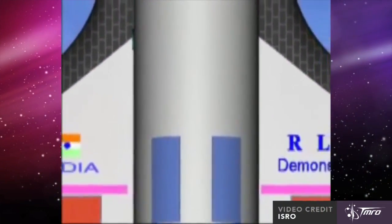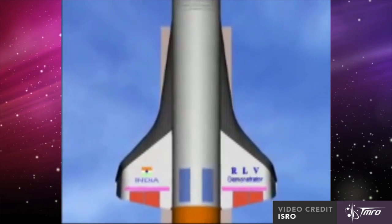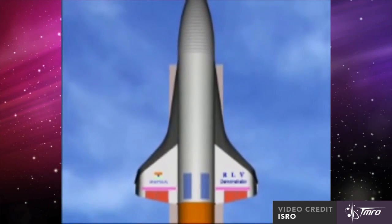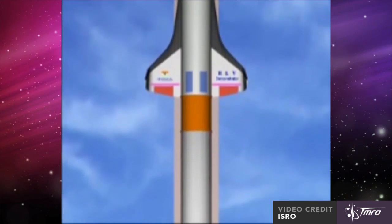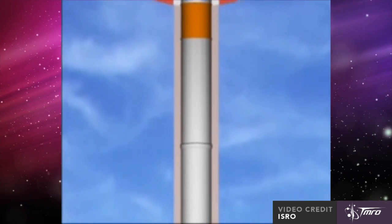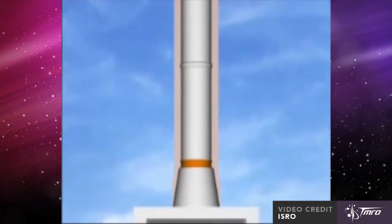The vehicle has a delta wing which is covered in heat shield tiles to protect it from the forces of re-entry, and in the future it will be able to deploy satellites from a cargo bay, although this vehicle doesn't have a cargo bay. And the whole point of this flight is to test to make sure that they have the right design for all the different aerodynamics and that it will be able to survive re-entry.